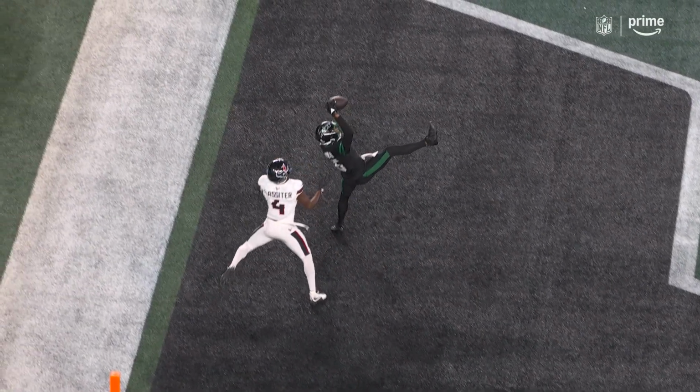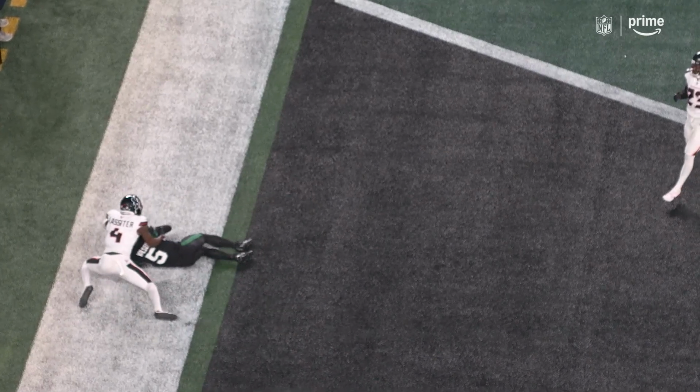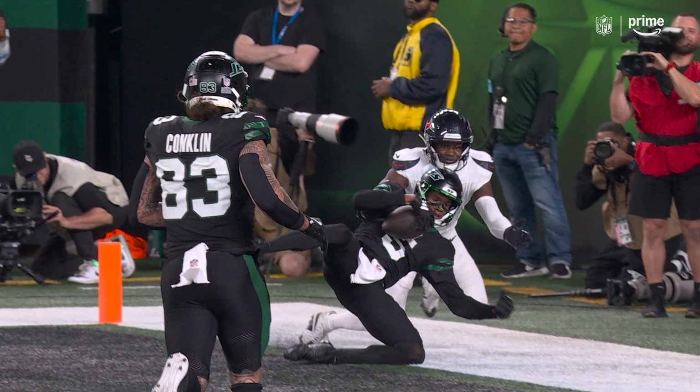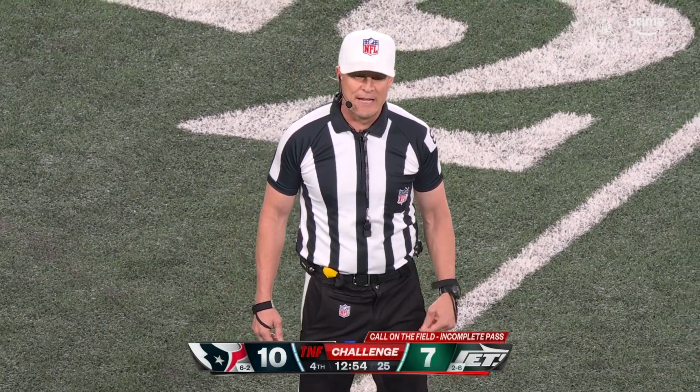What a grab, though. One-handed. Oh, my gosh. Ridiculous catch. The play clock is running. Yeah, that maybe the shin gets down. Whoa. The left shin hit the ground inbounds before the knee hit out of bounds.